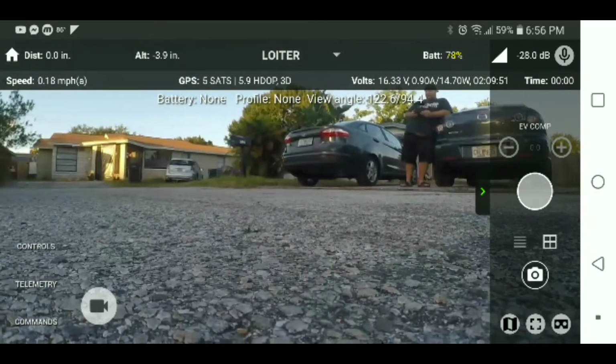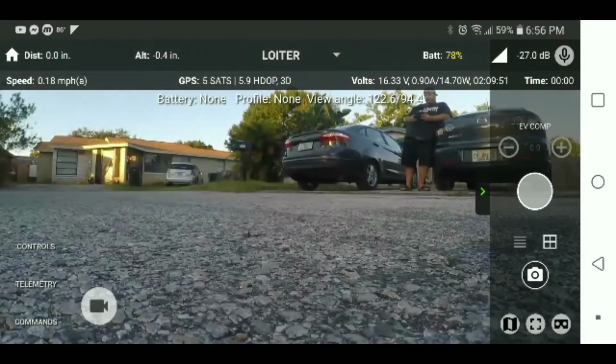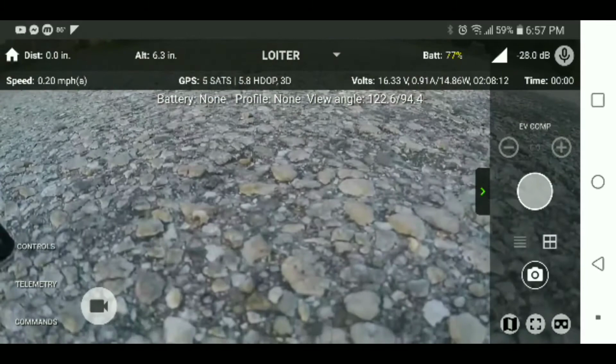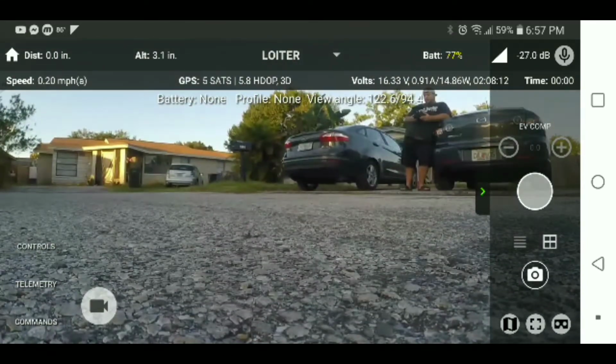I can definitely tell that I'm on the stock antennas, though, because I'm seeing way more breakup than I normally do with ALFA antennas. And I don't think that's the drone itself. But, yeah, I'm getting a little bit of breakup. Now, you can definitely see the quality drop from the stock antennas.